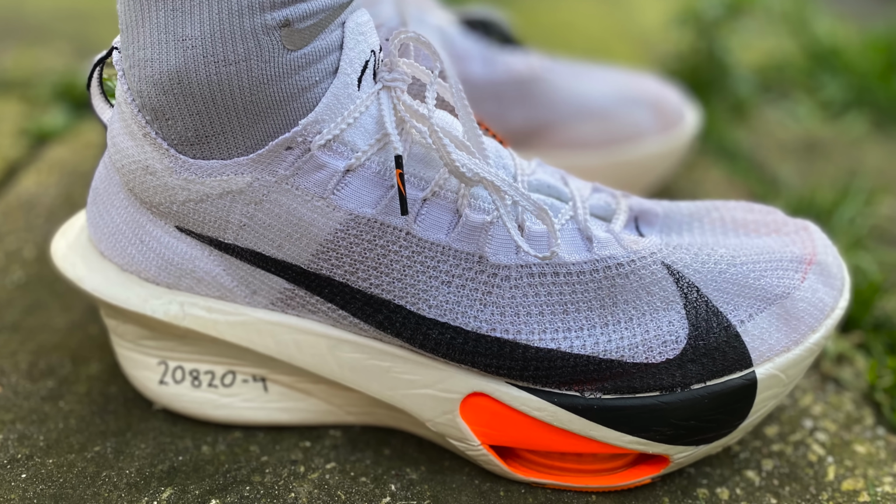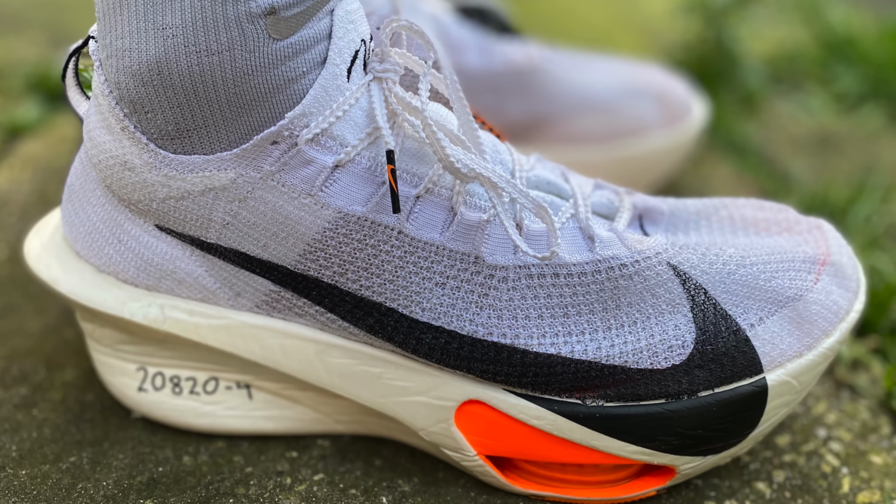I can see myself getting maybe 300-400 miles out of this one. I probably won't do that because I've got a whole stack of shoes that need testing, but I'm certainly enjoying using it right now. I shan't be far off 100 miles this week actually, as I build up ready for the Yeovil Half Marathon next weekend.